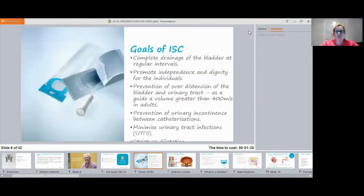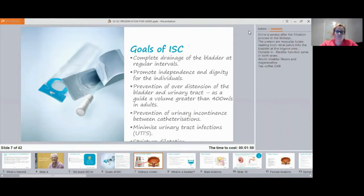So the goals of ISC: complete drainage of the bladder at regular intervals, promote independence and dignity for individuals, prevention of overdistension of the bladder and urinary tract. And as a guide, an adult has a bladder capacity of about 400 mL. Prevention of urinary incontinence between catheterizations, minimize urinary tract infections, and stricture dilation.